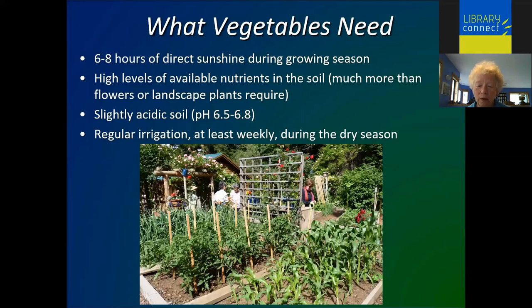So just so that we're all on the same page, just in case you're a gardener that maybe was used more to landscape plants or even native plants, what vegetables need is more than any other kind of plants need. They need direct sunshine, 6 hours minimum, 8 hours better during the growing season. We're going to have food all winter. Things are not going to grow in the winter, so we don't have to worry about whether there's sun on your garden in the wintertime.